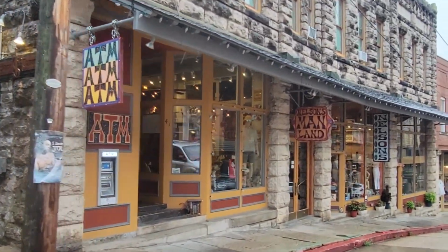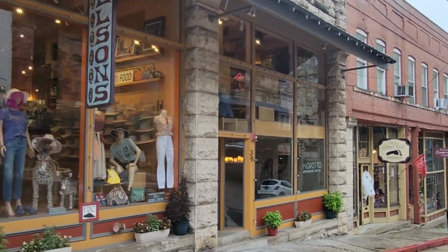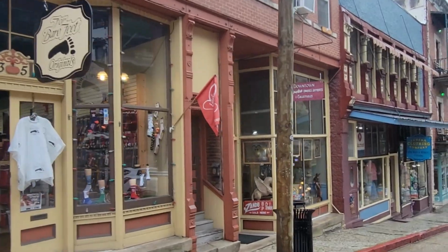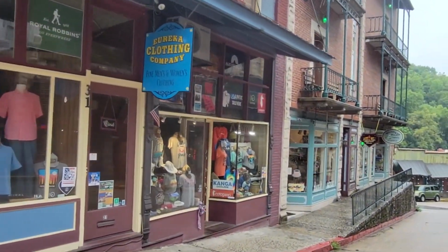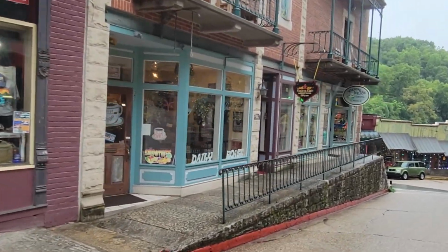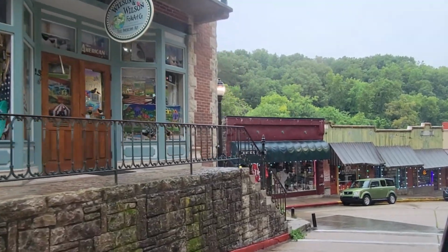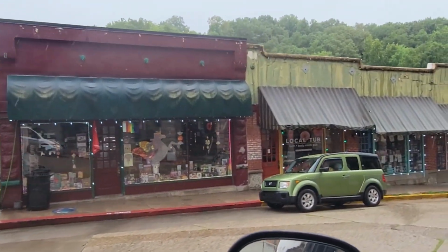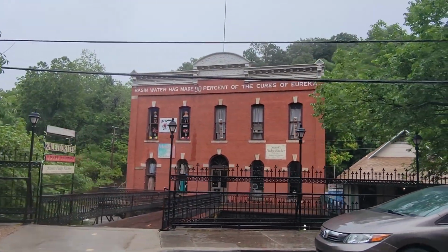So there's our little look at Eureka Springs. There is a lot more in the area to do than we were able to show you, but I hope it gives you an idea of why it's such a neat place to visit and why so many people in southern Missouri love to go down there for a couple days to just kind of get away from everything. It's definitely a neat place worth visiting. And hey, if you're in the Branson area, it's not that far. It's about an hour and a half drive or so, depending upon which route you take.